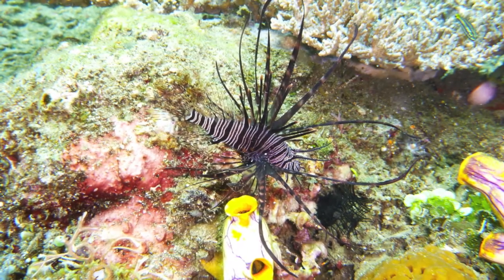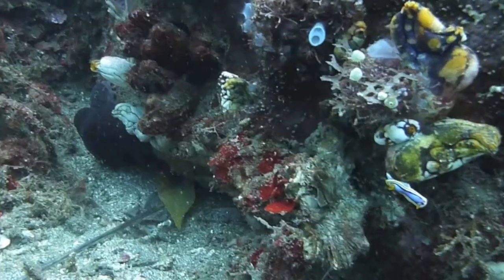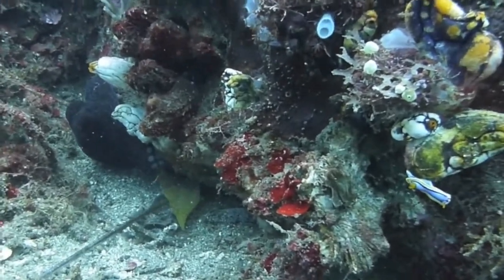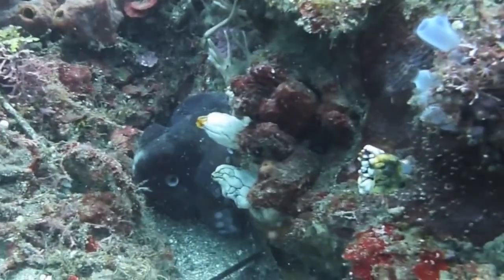We saw a ton of lionfish, which are incredibly beautiful but incredibly poisonous. One of the most amazing things we saw was this reef octopus. It was about the size of a basketball. Notice it pulsating white as it was feeling threatened.